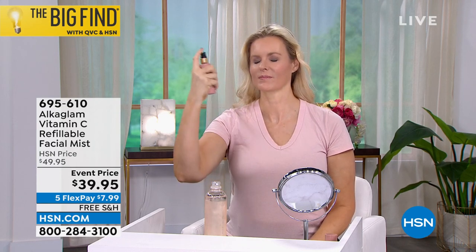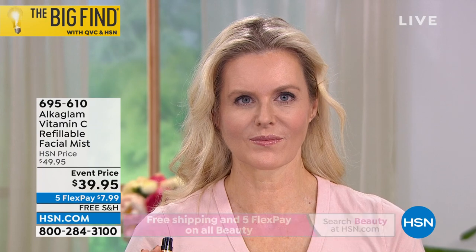So as you see, Colette right there, she's using the facial mist, and that is so easy. All you need is distilled water, and it just revitalizes your skin. So use it on the go, put it in your makeup bag, put it in your office, and you can just get that instant glow. And again, one year's worth of product in one bottle.